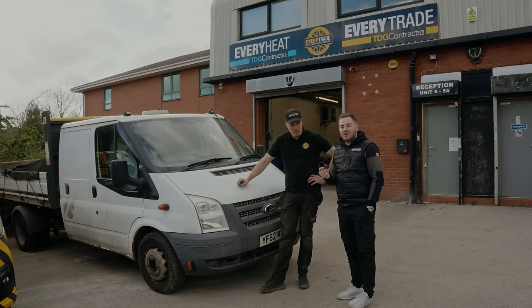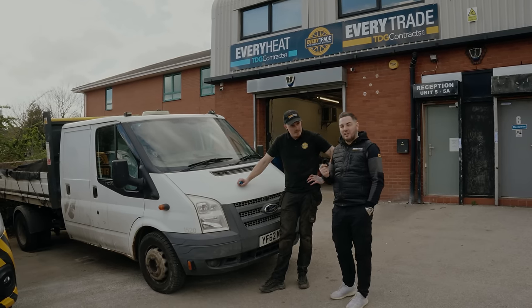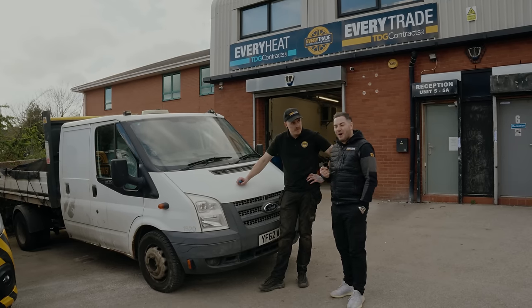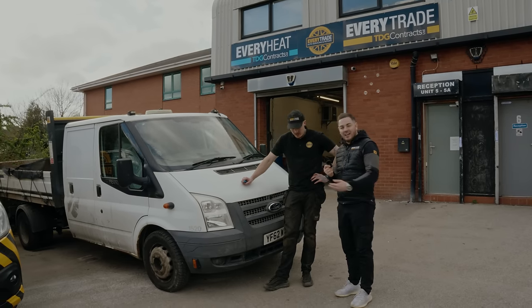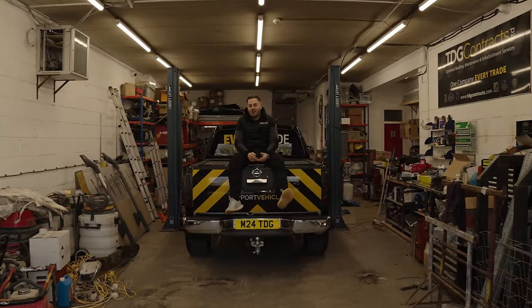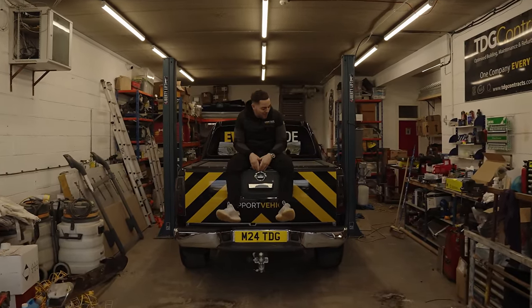So yeah, we're learning because obviously we don't always know how long things are going to take, but Dale's got a lot of experience so he can help me out when we're pricing jobs and stuff. But it's amazing. This came in, we had to push it in, and now it's driving out. Happy days. So I'm sat on the Navara project and it's been wrapped.